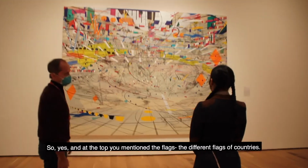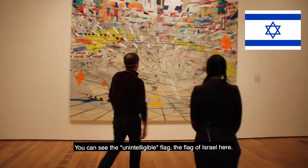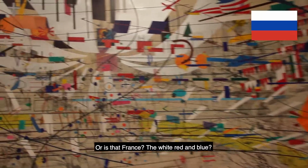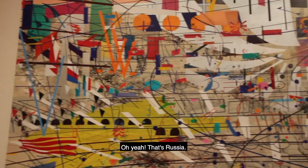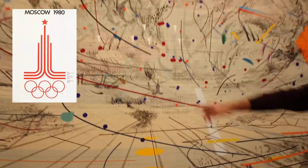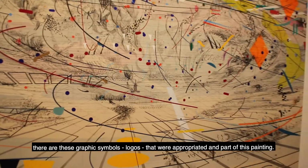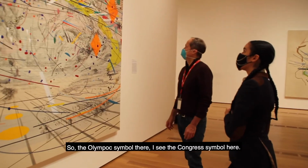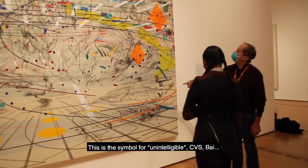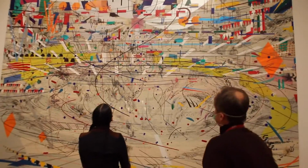So yes, at the top you mentioned the flags, different flags of different countries. You can see the Malaysian flag. There's a flag of Israel here. I think in Russia over there, that's France, the white, red, and blue. Oh yeah, Russia. Well, which might make sense because this is the symbol for the Moscow Olympics here. So in addition to these references to national pennants and identities, there are these graphic symbols, logos that were appropriated and part of this painting. So the Olympic symbol there, see the Congress symbol here. This is the symbol for Al Jazeera, CBS, and yeah, the Olympic rings.